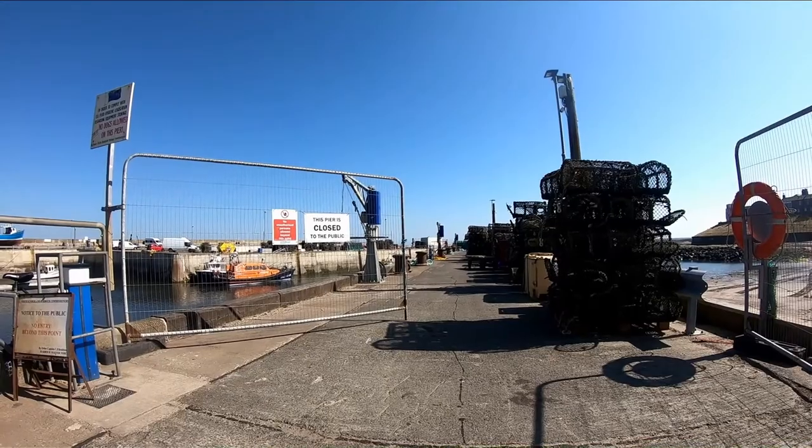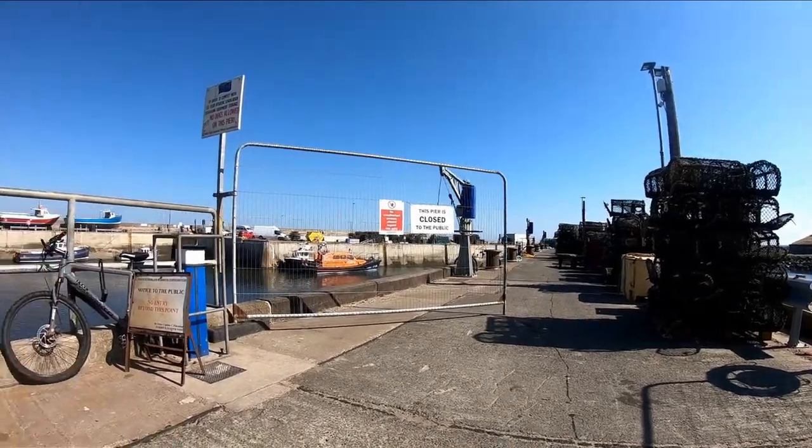Unfortunately, we weren't able to walk along the South Pier today. The pier is normally open to members of the public.